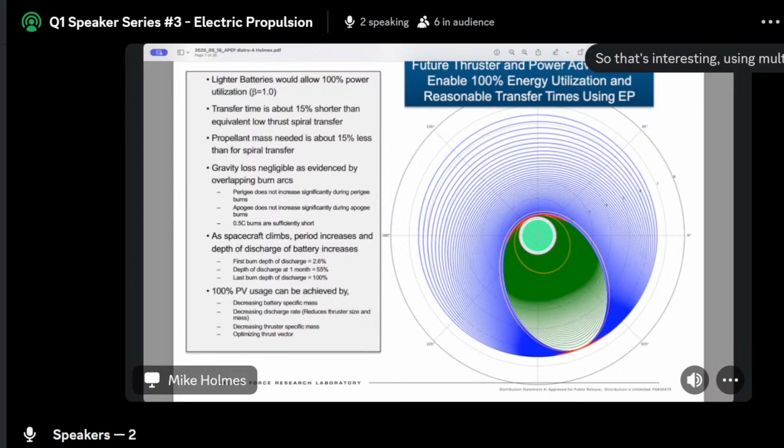Okay, and then Brian's saying, okay, so using multiple batteries because it's easier to separate out impacts and present that to other folks. So, are there efficiency issues in doing that? There are certainly mass impacts for having two separate battery systems. Yes, and that's another reason to have a dedicated propulsion battery.